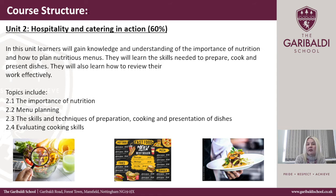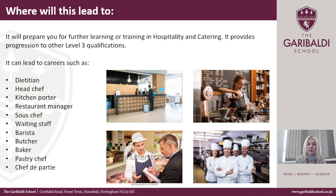You will learn the skills needed to prepare, cook and present dishes, and you'll also learn how to review your work. So topics that are covered will include the importance of nutrition, menu planning, the skills and techniques of preparation, cooking and presentation of dishes, and evaluating your cooking skills. So again, there's going to be lots of elements that you've been studying in Key Stage 3 that you'll be able to use effectively on this course.